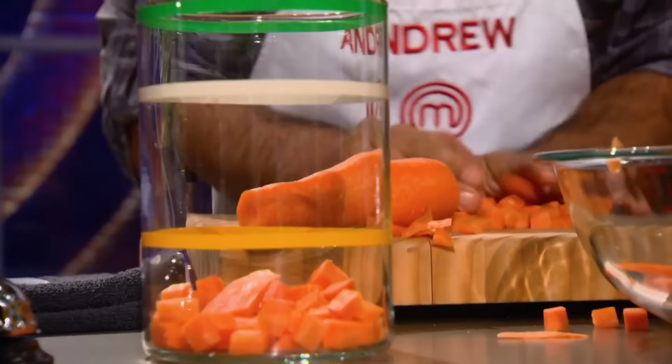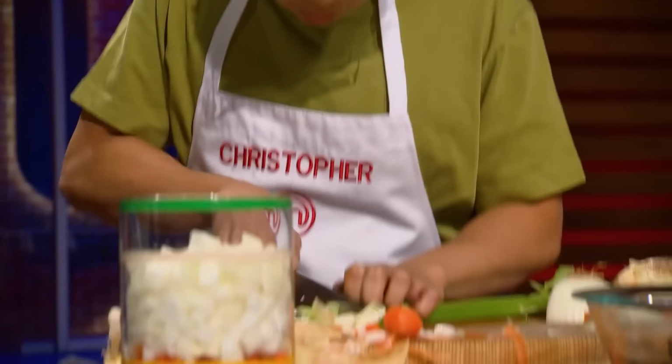Andrew's just putting his carrot into his glass now. And Taya now is the first to get onto her celery. Taya is moving much faster than anyone in this challenge. It looks like Christopher is gaining right here. It's neck and neck between Christopher, Taya, and look now, Andy is so close to getting done.